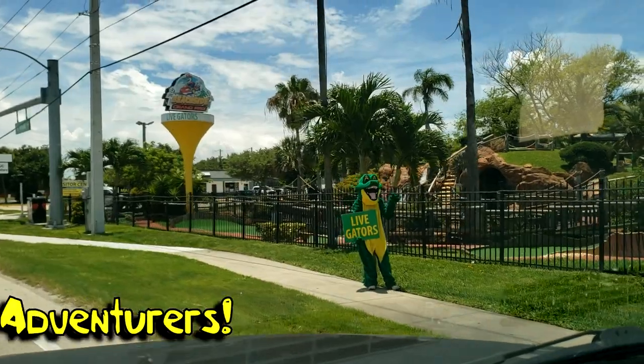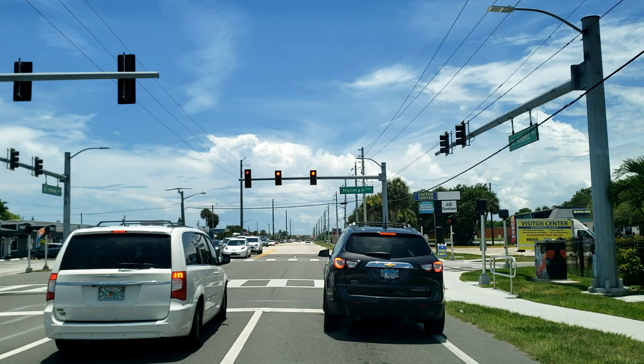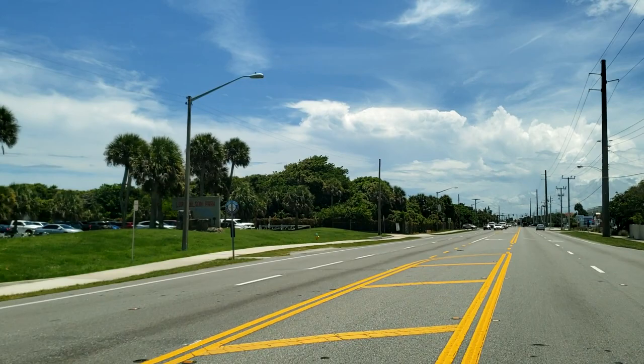I have gators. All right, everyone, welcome to Cocoa Beach. This is our adventure today. We're just about to arrive very soon. Alrighty, this is our destination right here, Lori Wilson Park. That's where we're gonna park and go to the beach.